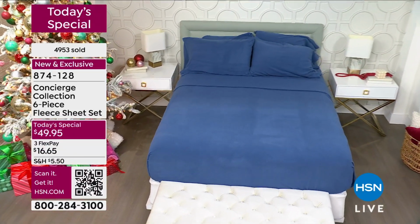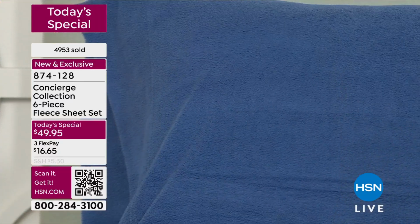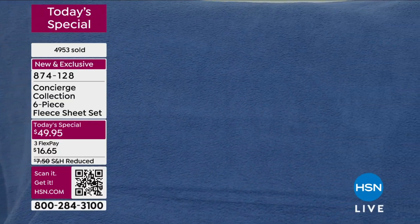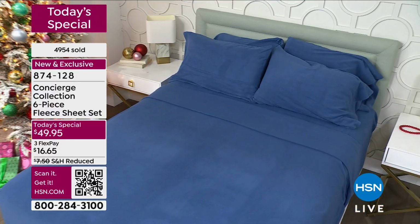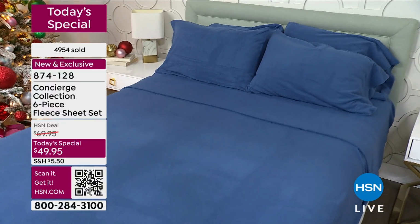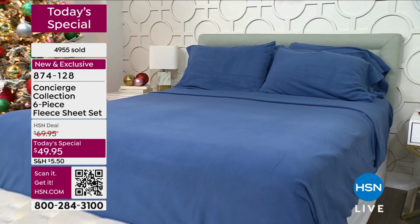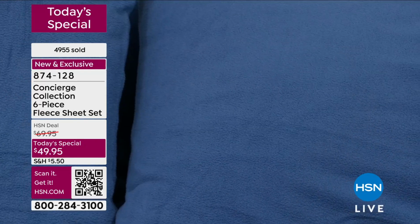Six pieces: fitted sheet, flat sheet. You're going to get two pillowcases if you get the twin or the TwinXL set. If you go queen, or full, all the way up to the California king, you get the four pillowcases. So a great way to dress your bed with that premium luxe fleece. We're excited that you're shopping with us today.